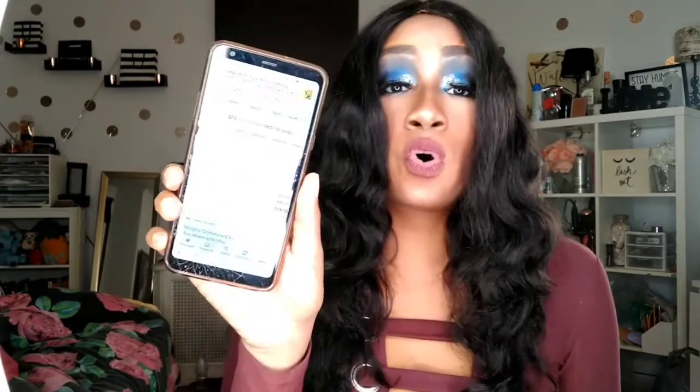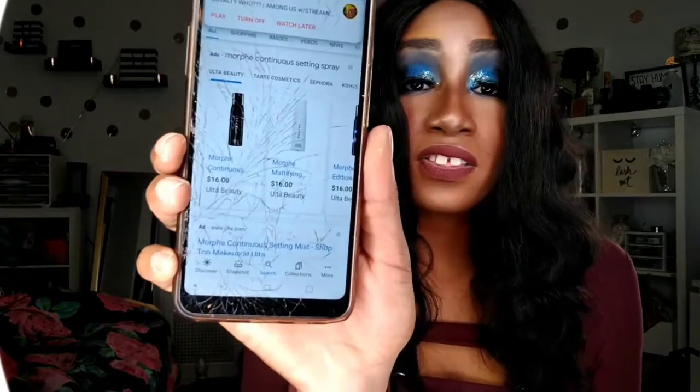Okay, guys. One second. Yes, so the full one, you probably can't even see it. The full one is $16. I got this mini. The mini was $8, and I got it from Ulta. I'm gonna have to get the $16 bottle now. I never want this out of my makeup collection. I love it. Thank you, Morphe.